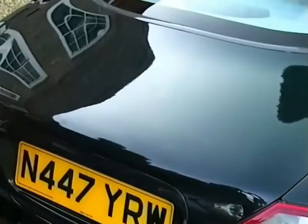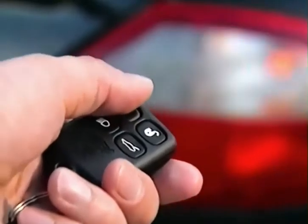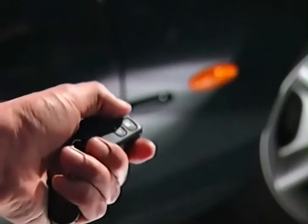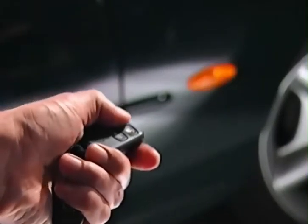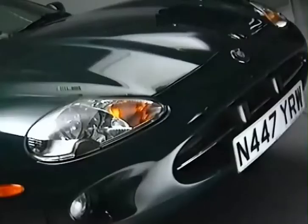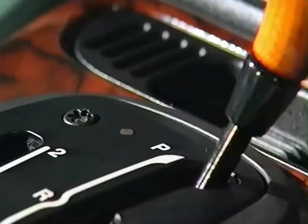Pressing the first button once locks all the doors and boot and sets the alarm system. Pressing it again within 3 seconds of the first press deadlocks the doors so that they cannot be opened from inside the car. When the vehicle is locked and armed, the direction indicators flash once and there is an audible signal. The red security system warning light starts to flash continuously.